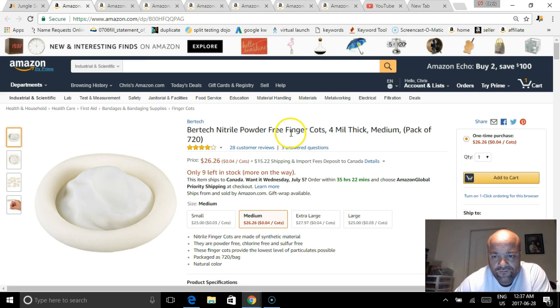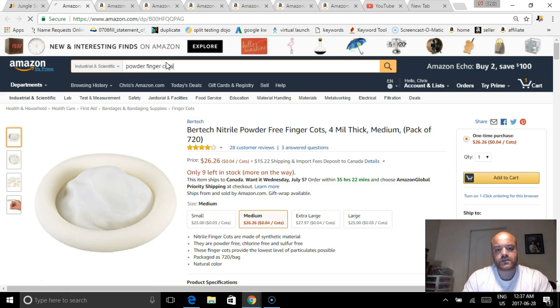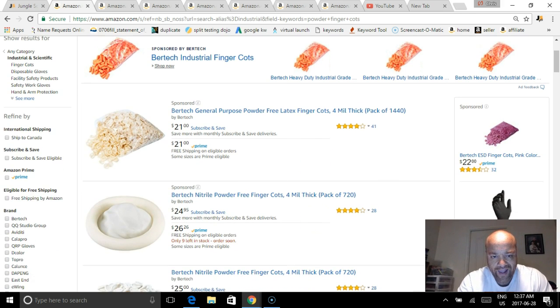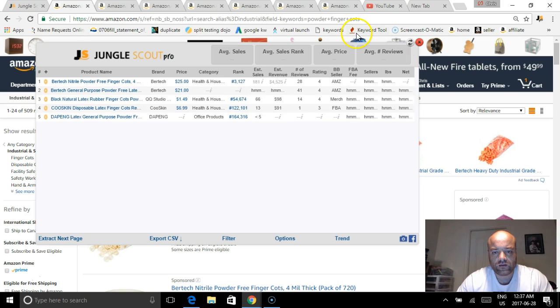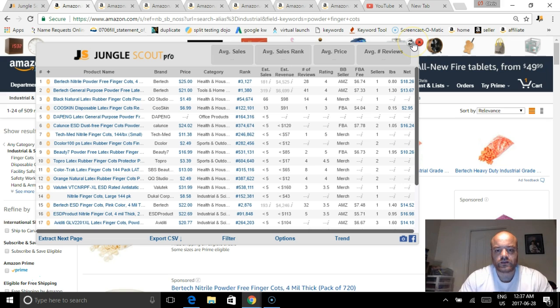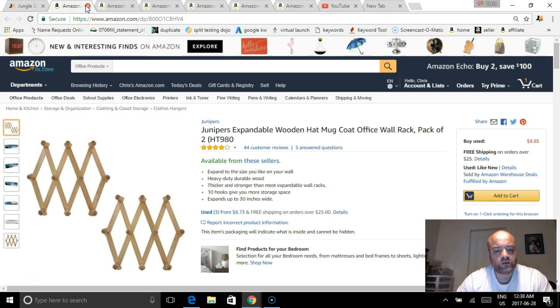And I said these are finger cots, powder finger cots. What is that? That's just a big bag of these things. A pack of 1,400. Well, what's the demand on these? $21 for 1,400 finger cots. Nope. Instantly nope. Okay, moving on.